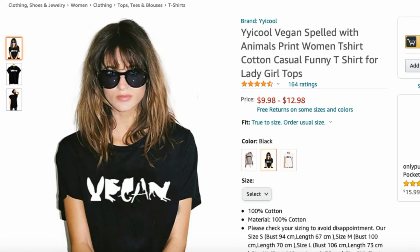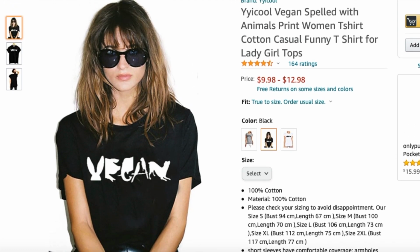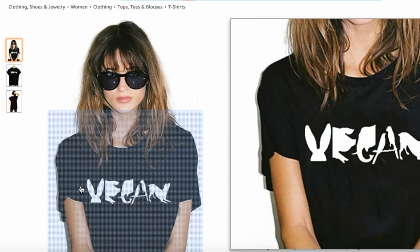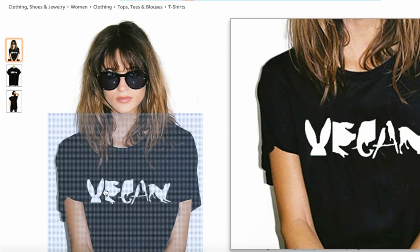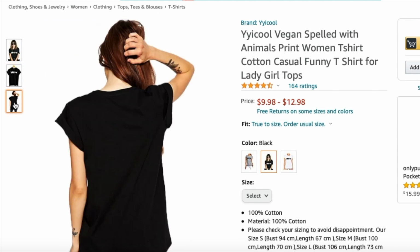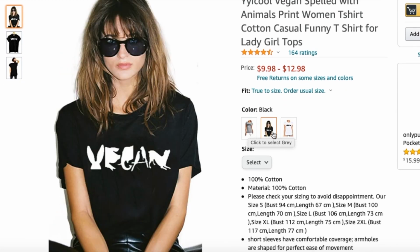And now we're getting into the more exciting things. Well, I think they're exciting. Clothes, like this first one right here, which is just a shirt that says vegan, but is really cute because it's written out with animal letters. I thought that was really cute. I've actually never seen this design before. So this one seemed like a pretty good price, and they have it in 3 different colors.